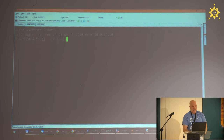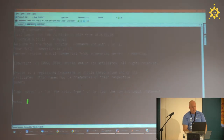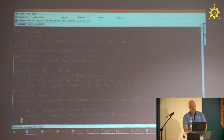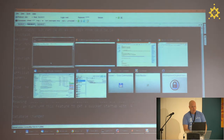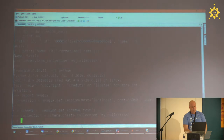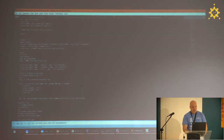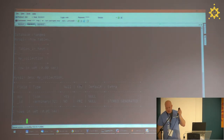For those who haven't used my databases before, that's how you connect to the MySQL database, the MySQL server. And we're going to use the database test, which is what we created. We created the collection in the schema test in here. When we did this, what actually happened is it created a table. Let's have a look at the list of tables we've got in here. We see that we have my collection, which is exactly the collection we created in here. This is to show you that at the back of the whole thing, we actually have the same store. It is exactly the same thing, just two different interfaces.